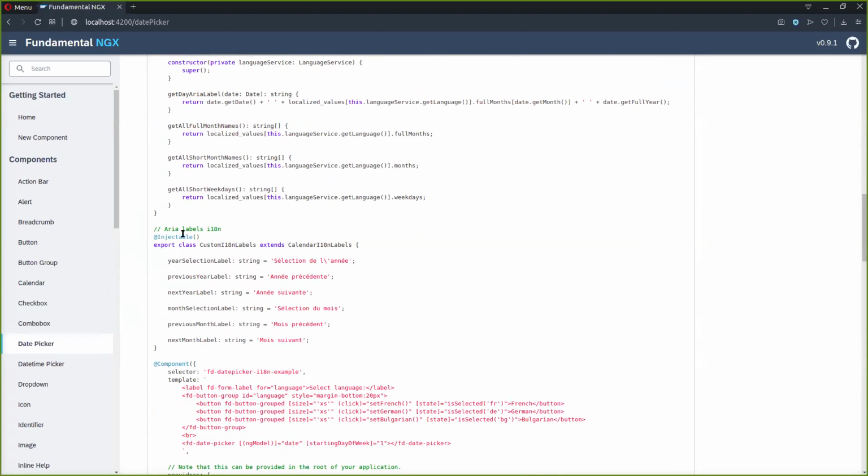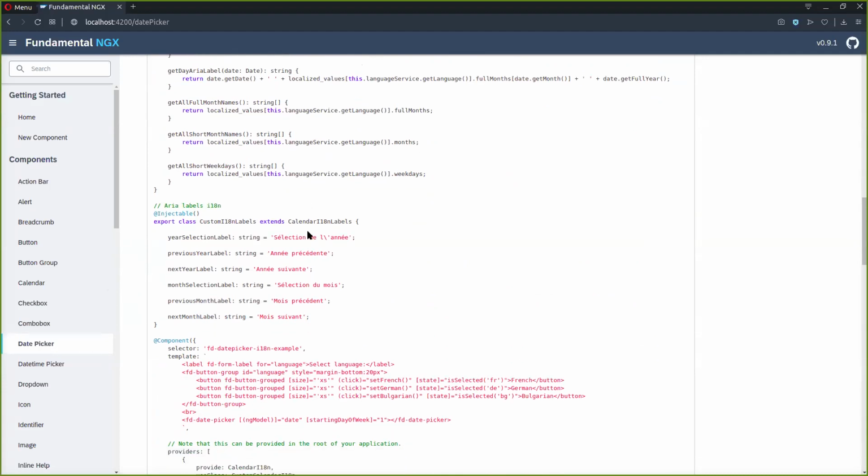It's also the thing for the aria labels. This is for support, for example, for blind people that are using a screen reader.